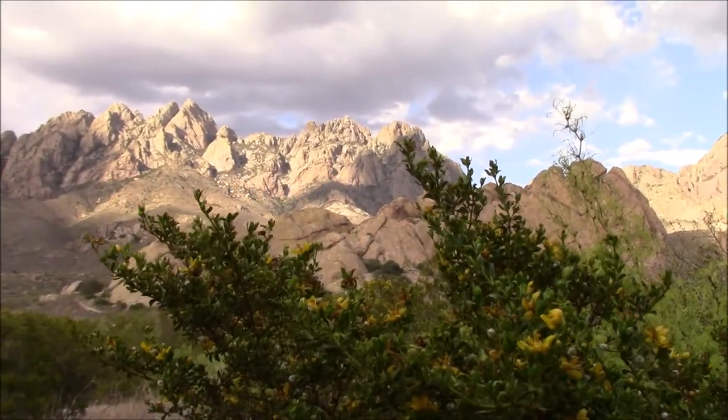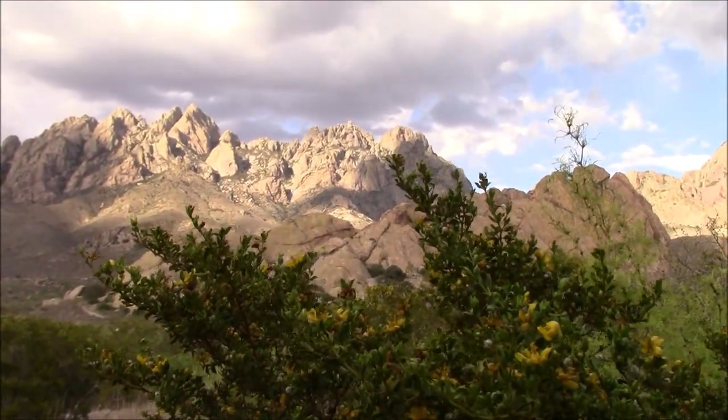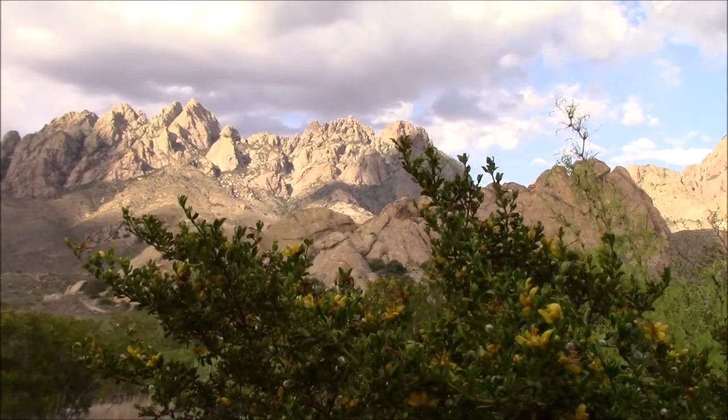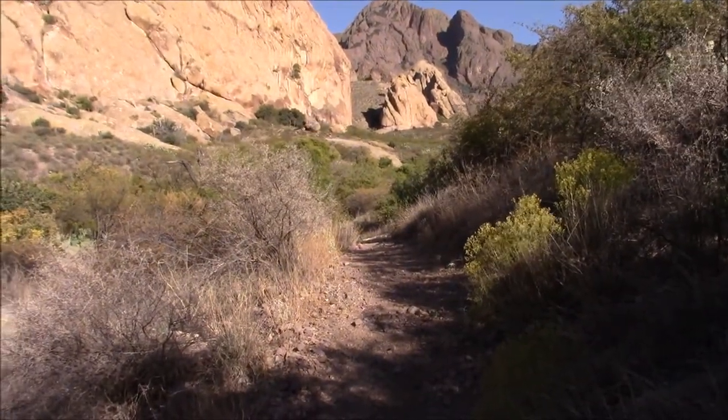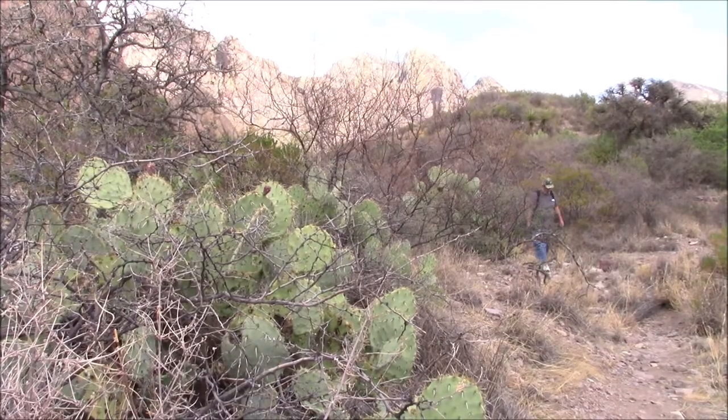It's spring in the Oregon Mountains in New Mexico, USA. We are in the desert of the American Southwest. This is the land of little rain.